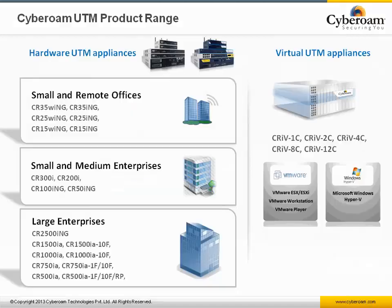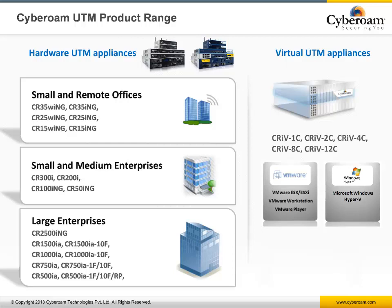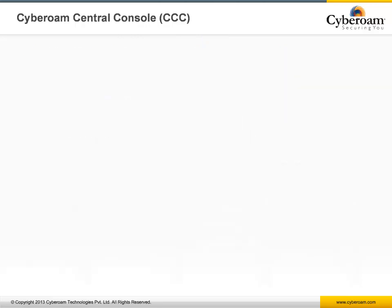Cyberoam offers a wide range of models catering from small to large networks that can handle anywhere from a 5 to a 5,000 concurrent user network. This is available as appliance as well as on virtual platforms running either VMware or Hyper-V.